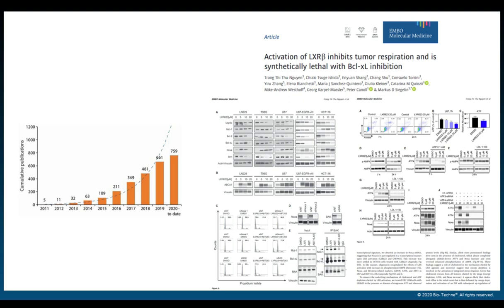So even though you could say that we are the new kids on the block, our technology is used to publish frequently. As you can see on the left side, the uptake of our technology is going up, you could say, nearly day by day. And the way people publish is pretty similar to the way you would publish standard traditional Western blot data. It's not a problem. And as you can see in the example I show here, you can even publish it together with the data you had already received before having our technology.